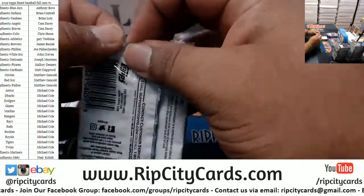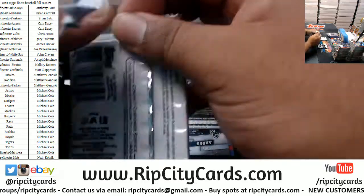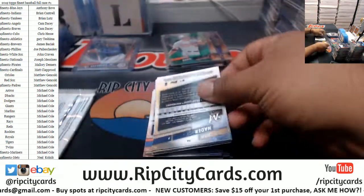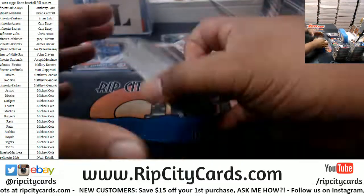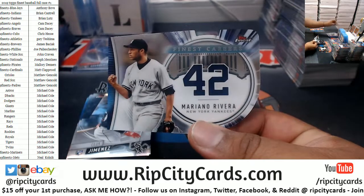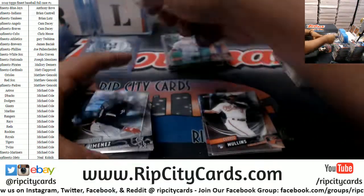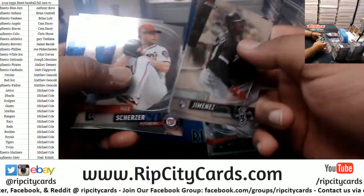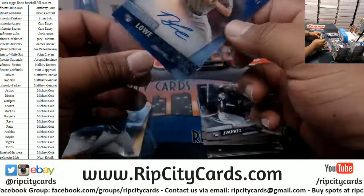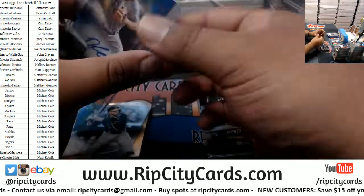All right. So once I'm done here, gonna recap and then work on case number 3. Good luck, everybody, especially those without a hit. May I get you something nice here. All right, here we go. Here's another Mariano Rivera die cut for the Yankees. Rays did work in this one. Brandon Lowe to 150 for the Rays. Very nice, very nice.